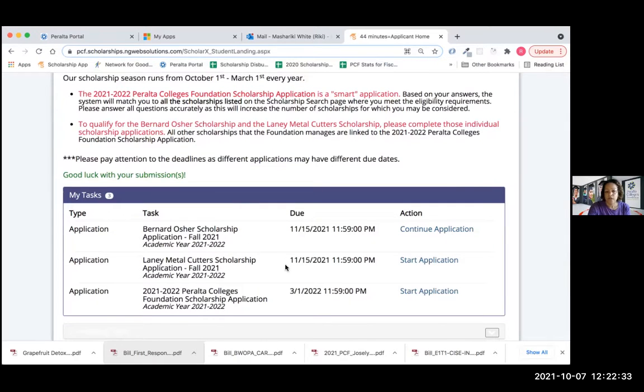And the Laney Metal Cutter Scholarship is geared to Laney students who are enrolled in the machine technology program. So that's not going to be very many, but they have a separate application. What students are going to be concerned with, off the top, is the Peralta Colleges scholarship application, which is the bottom application here. And then the Bernard Osher, if they meet those 2 minimums: 24 units completed, and that doesn't deal with GPA, but 24 units completed, enrolled in a minimum of 6 units this semester, and again, qualified for the California College Promise Grant.